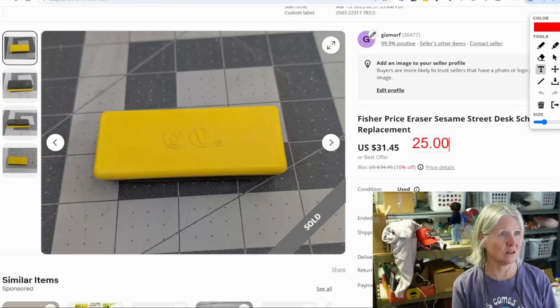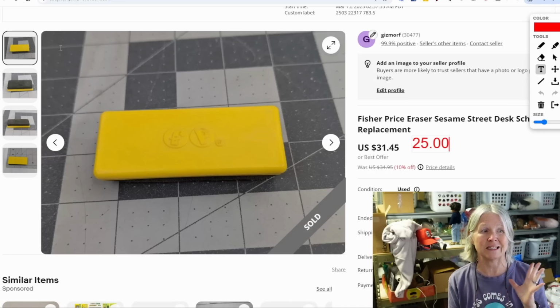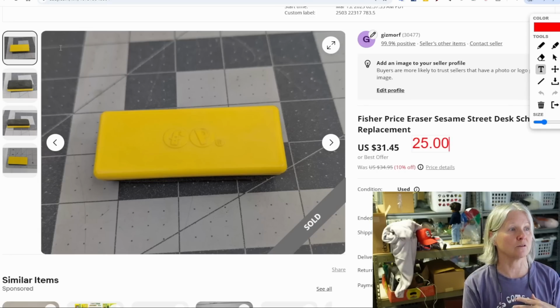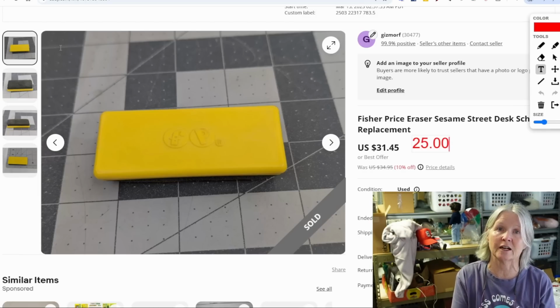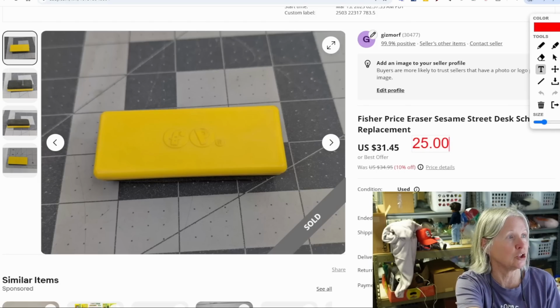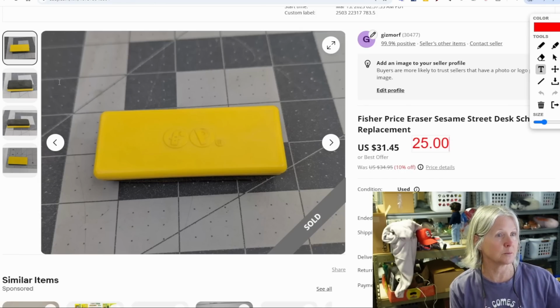Very, very quick sell. I listed it March 13th and it sold that same month. I'm thinking it was the same day. This is a Fisher-Price eraser. There's one that goes to the Sesame Street playset, and then there's also one that goes with the desk. I made sure I used all of those keywords to get the buyer who may be looking up the desk, trying to find the replacement eraser or the Sesame Street set. Mine actually had really good foam on it. Not perfect, but a lot of times it's totally disintegrated. And it sold very quickly for me for $25 also.